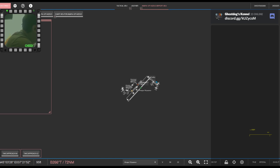Anapa Tower, this is Flatline 11. Are you in control of Krymsk traffic? Negative, I'm only managing Anapa today.